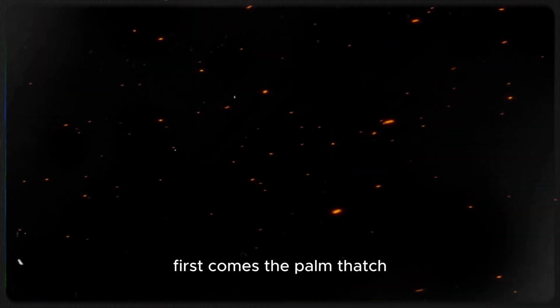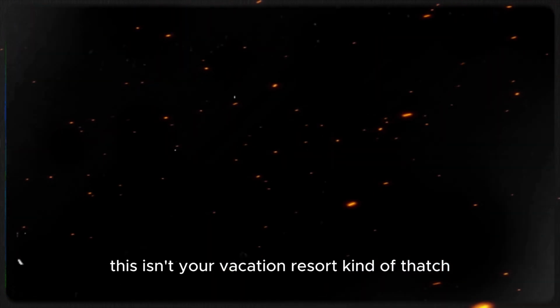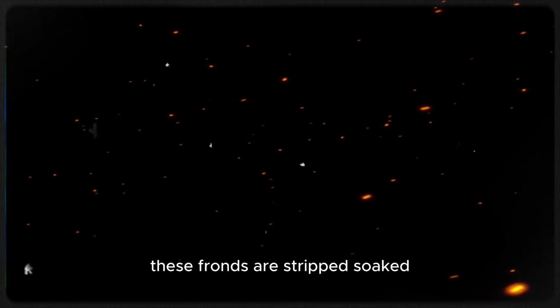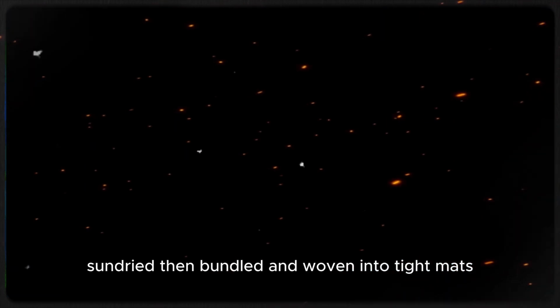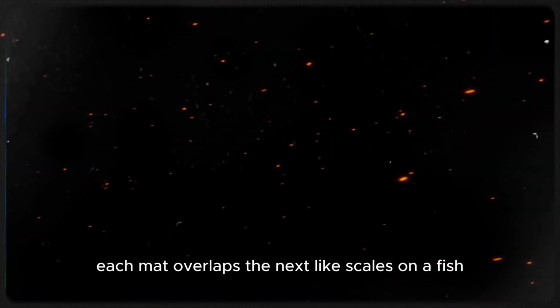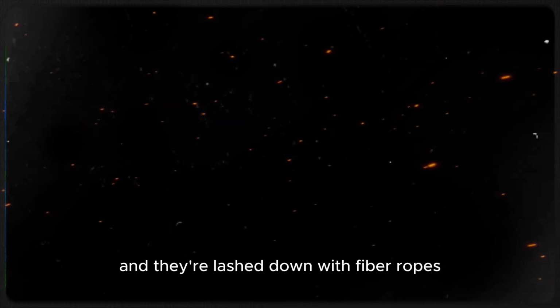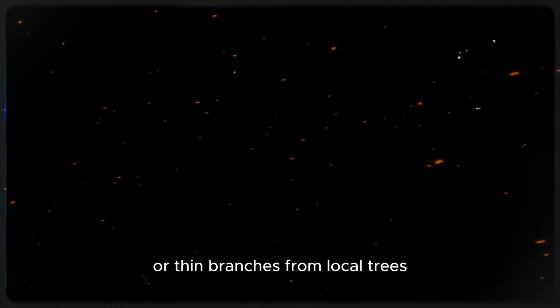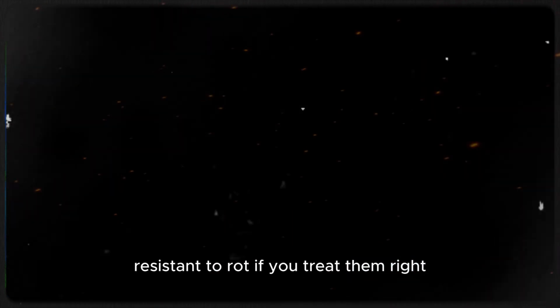First comes the palm thatch. This isn't your vacation resort kind of thatch. These fronds are stripped, soaked, sun-dried, then bundled and woven into tight mats. Each mat overlaps the next like scales on a fish, and they're lashed down with fiber ropes or thin branches from local trees. Lightweight, flexible, resistant to rot if you treat them right.